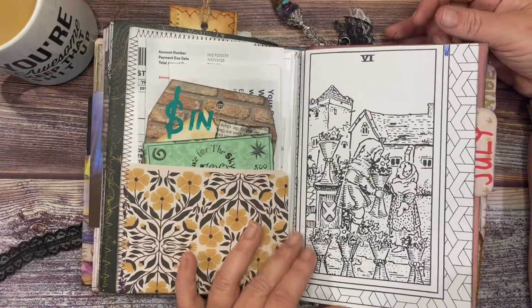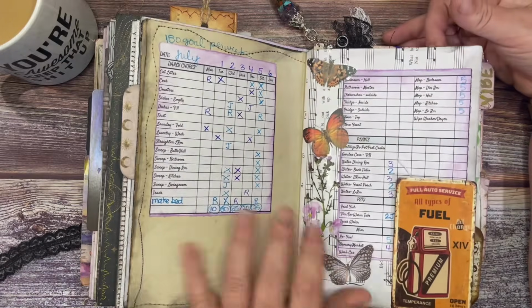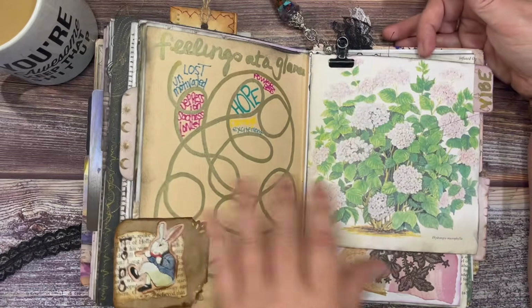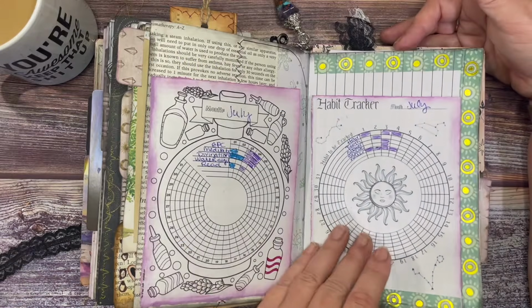And then starting in July, here's where I am so far in July. My household chores. I still need to figure out that stuff. My feelings, my map of consciousness, habits.